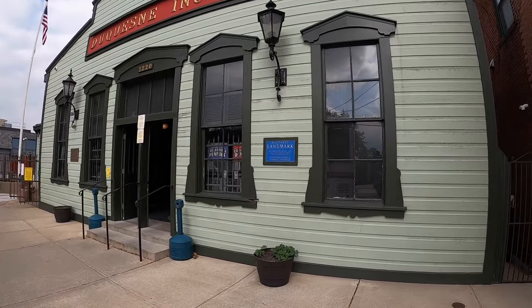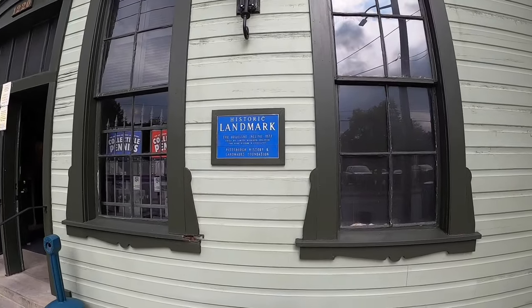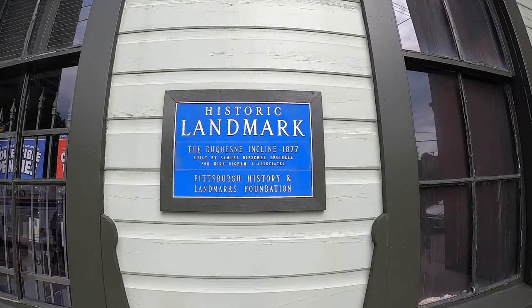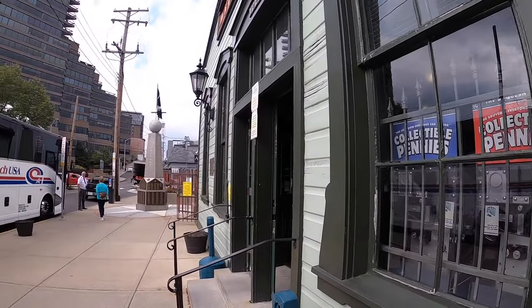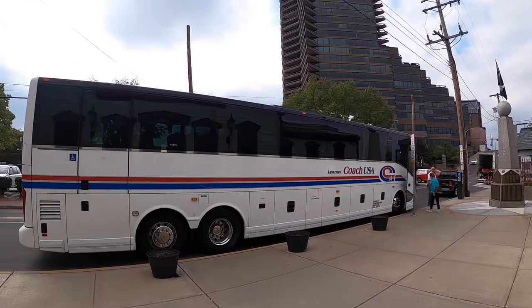The other incline on Grandview Avenue is the Duquesne Incline. This incline is slightly further from downtown and it offers better views of the city. You will need a car to get there as public transit does not run near the base.